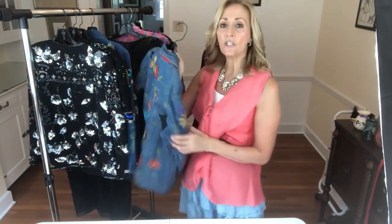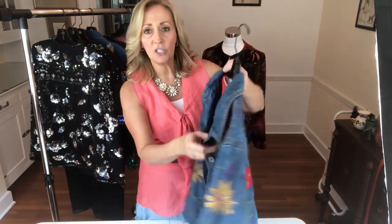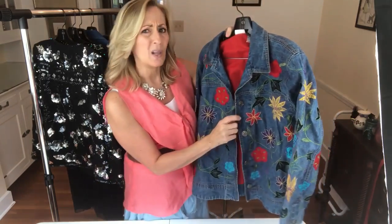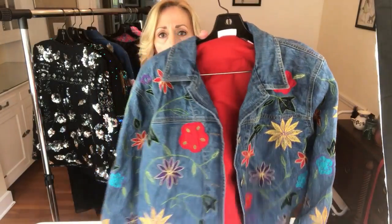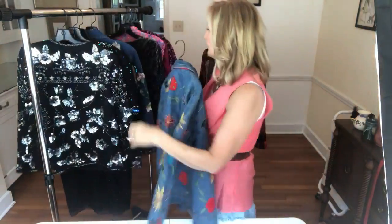I don't think I've shown this one before. This is a jean jacket. It's just Chico's design. Don't mind it looks a little wrinkly, I washed it. I might have shown this in another haul. I don't think so. I have a lot of jean jackets, but look at the embroidery, applique work. Somebody's going to want this. I think this is stunning. So I said yes to this.